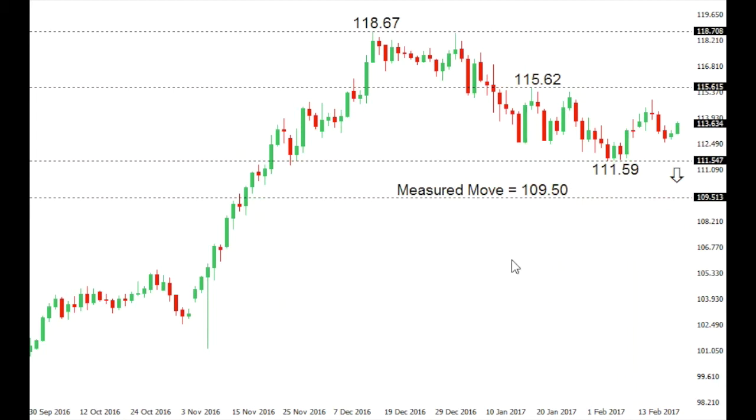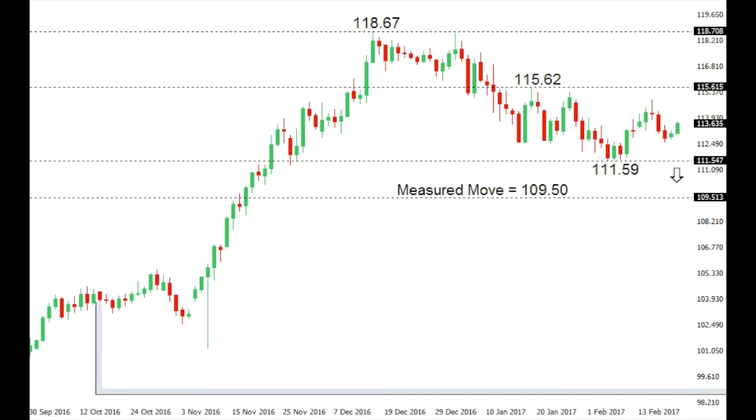Dollar yen. So dollar yen has traded up in recent trade over the past couple of sessions, but overall the market still is favored to the downside, with rallies expected to stall out ahead of the next downside extension below recent support at 111.59 and towards a measured move objective at 109.50 further down. Only back above 115.62, the high that we saw on the 19th of January, would compromise this bearish outlook.